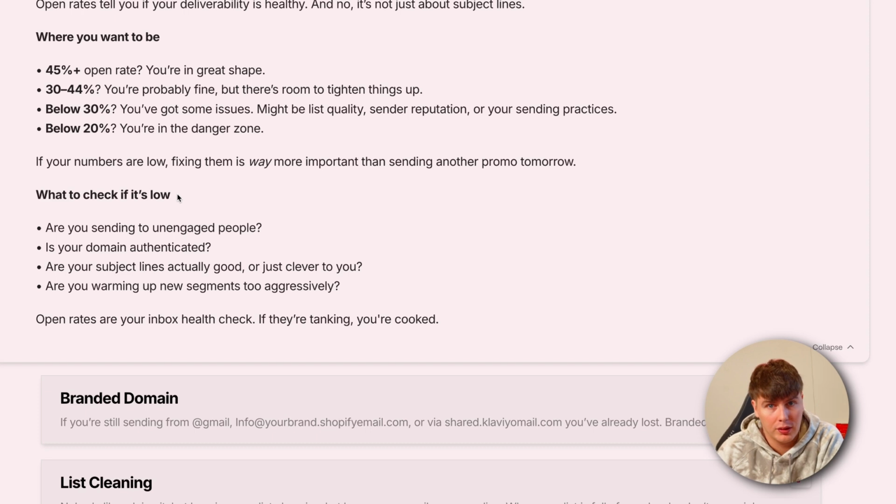What to check if it's low? Are you sending to unengaged people? Is your domain authenticated? Are your subject lines actually good, or are they just clever to you? And are you warming up new segments too aggressively? Open rates are your inbox's health check. If they're tanking, you're cooked.